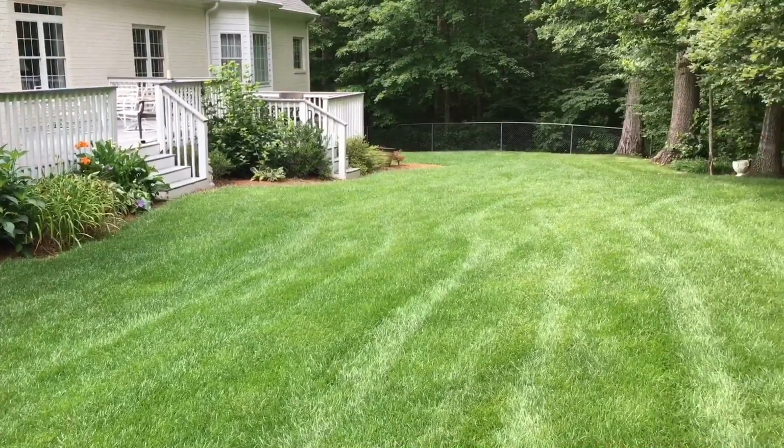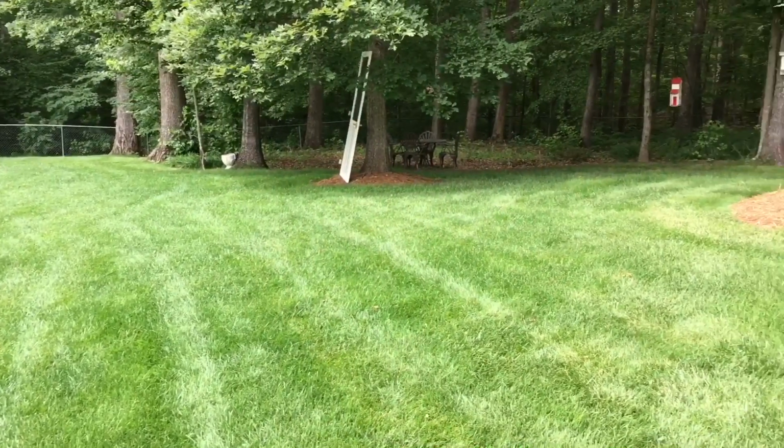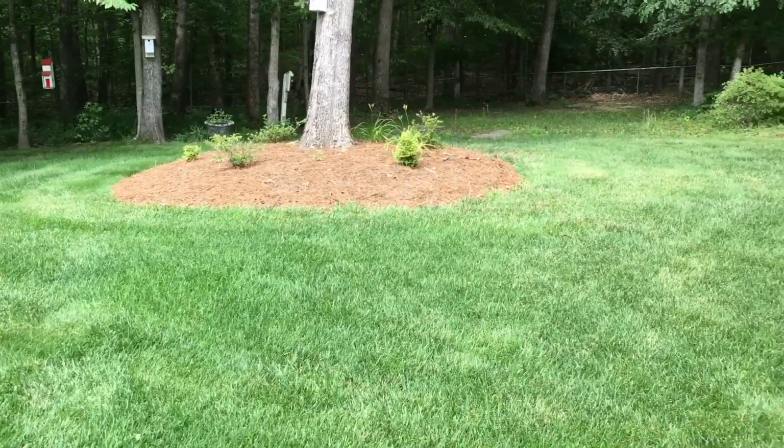This is about 10 days later. So we want to prevent the fungus by applying preventative fungicide. So if you'd like this done, please contact us.